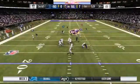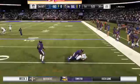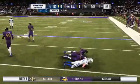On second down, here's Newton. And he will find Scott on the right side, complete. It's a 7-yard gain there, and it's good enough to move the chains.